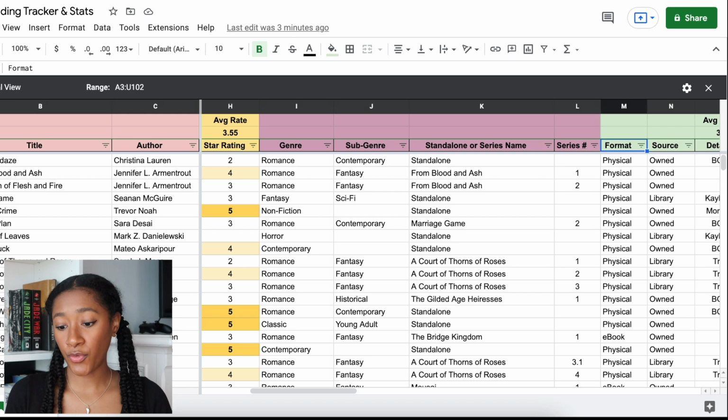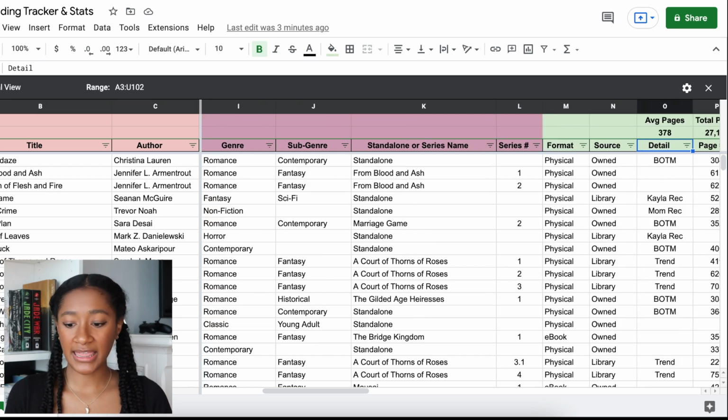I have the format listed, so if it's physical, an ebook, and then where I sourced the book, if I own it, if I got it from the library, if I got it off Kindle Unlimited, and then any other details I might want to add. So sometimes I like to note if it's a book of the month book, if I got it recommended from someone online or a friend or family member recommended it to me.